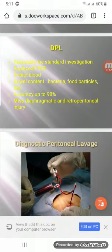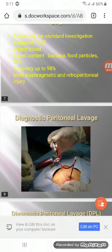Diagnostic peritoneal lavage. So that's briefly about the diagnostic peritoneal lavage. An infraumbilical hole is made, the cannula is inserted, the catheter is passed and aspirated. If blood has been aspirated, then this is a positive peritoneal lavage. In this patient, it's confirmed that a significant hemoperitoneum is there. It means these patients require urgent exploration.